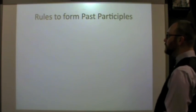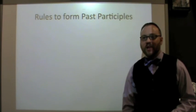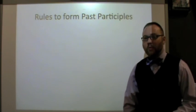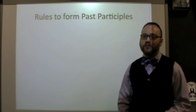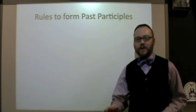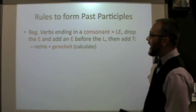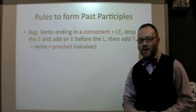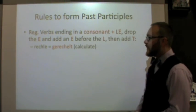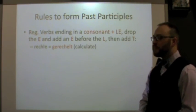Okay. There are some extra rules that we need to cover, and we've encountered these types of rules before with verbs, with letter changes and so forth. This is going to seem like a quite crazy list. Just stick with me on this, all right? If you are using a regular verb and it ends in a consonant plus the combination LE, you want to drop the E and add an E before the L and then add T.